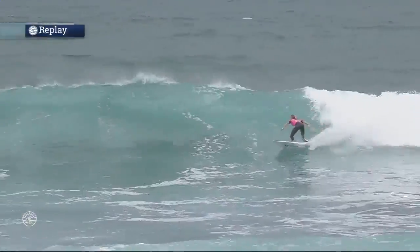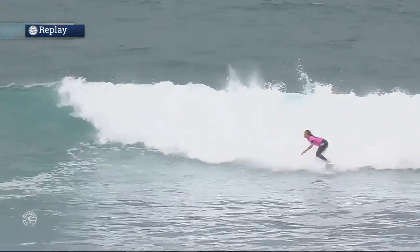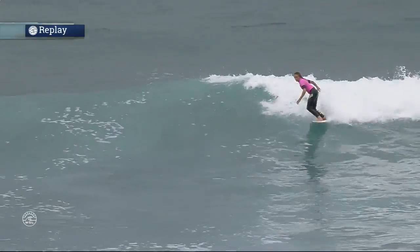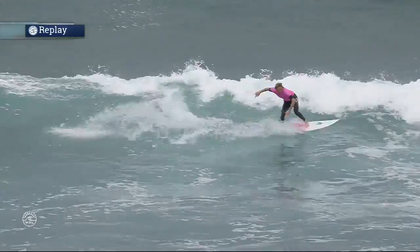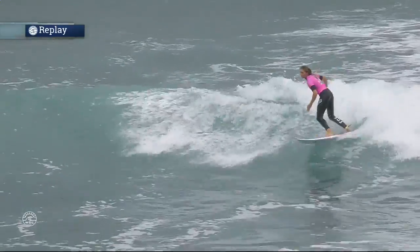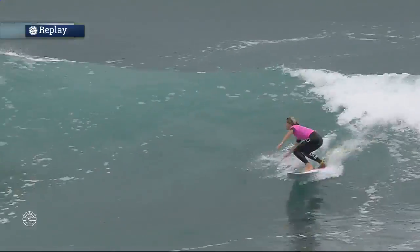This is Keely's wave here. Nice little snap to kick things off, and then kind of got stuck a little bit behind the whitewater. Now she finds that open face. Watch how she keeps that board moving rail to rail. That's how you get your speed going. The judges prefer that rail to rail rather than, you know, hopping that board up and down.